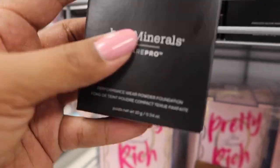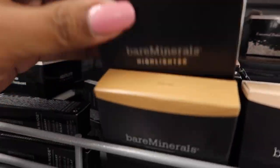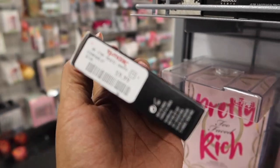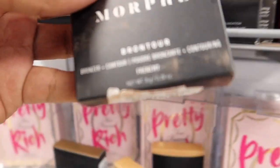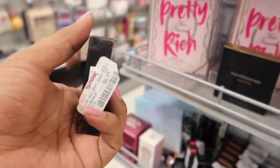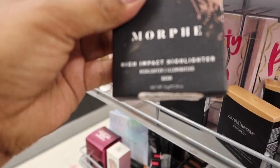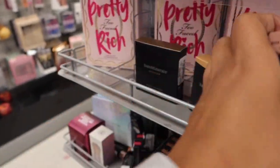This is in oak too. I think this is a foundation. Yep, powder foundation. They've got some highlighters. We saw this last week, the shade Joy. It was actually really, really pretty. $9.99 for that one. And then it looks like we've got some Morphe over here. Brontour, which we saw, Frenemy. And this is $6.99. And then we've got it in Bloom High Compact Highlight, High Impact Highlighter, $6.99.